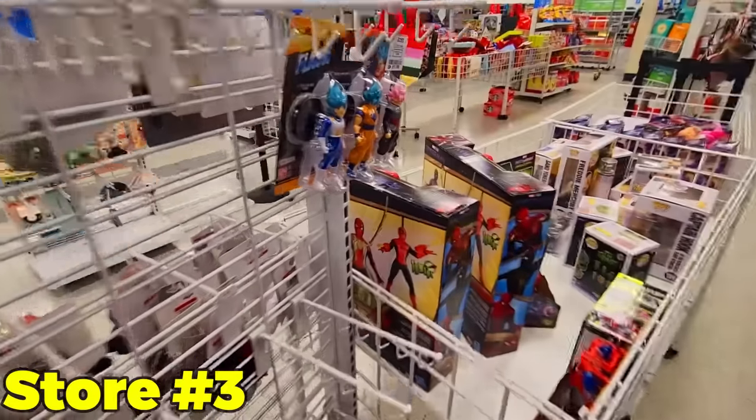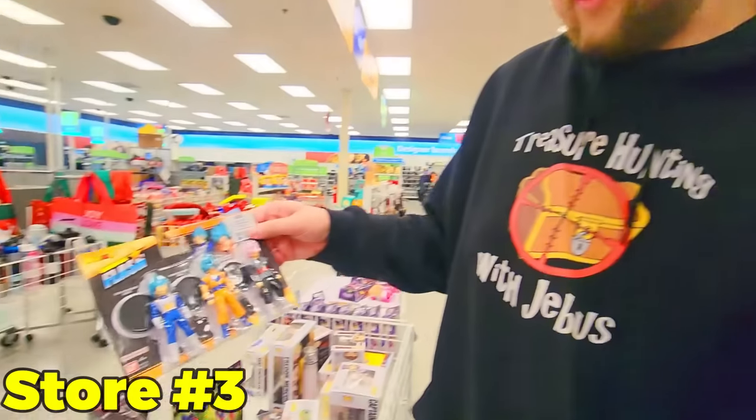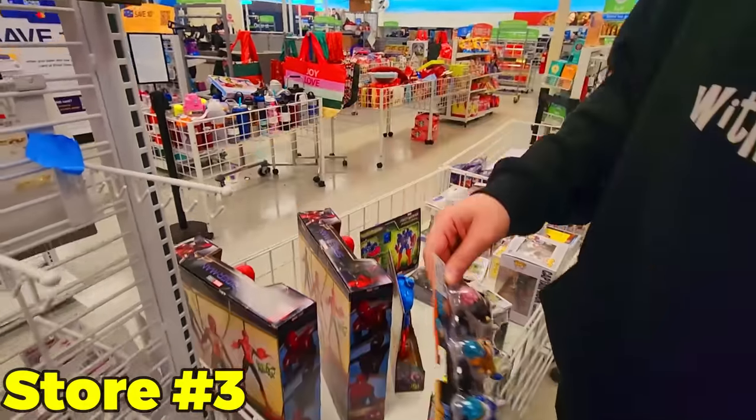Ross Dress for Less. You're wondering why we are going here looking for Dragon Ball stuff? That's because they've been getting a ton of stuff and people have been finding it all over the country, so we're gonna try it too. Oh my god. Is that the one you just bought? I just paid $25 for this on eBay. And it's 12 bucks, wow.